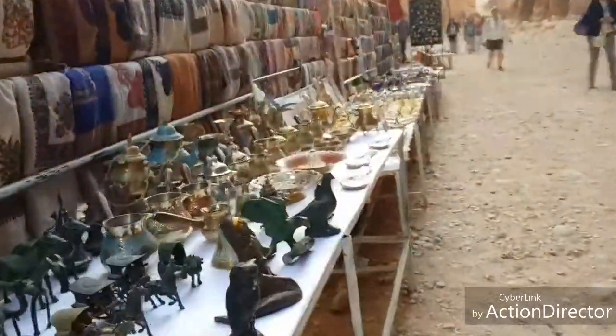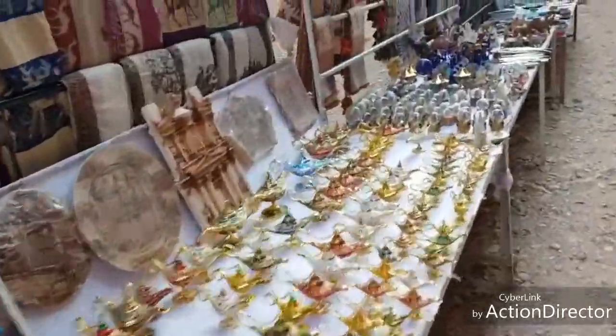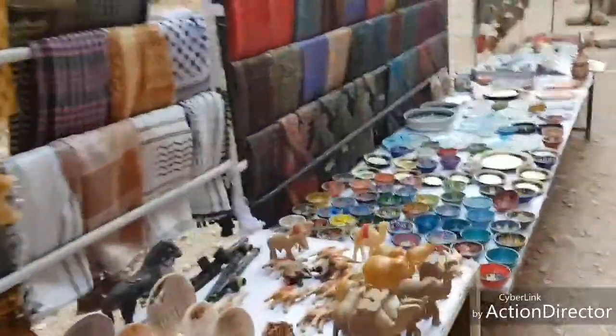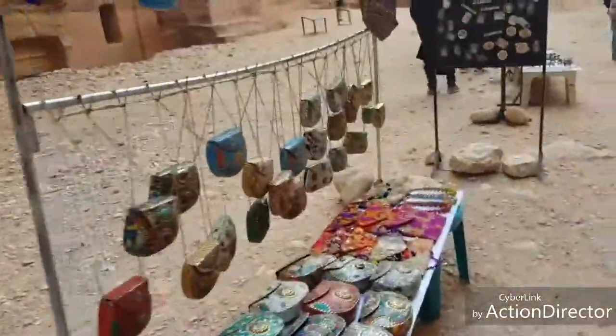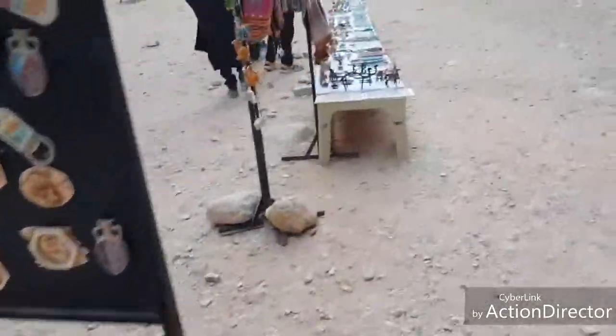So all the way through the antiquity, there are stall holders and vendors all selling the same products. So if you want, you can just bargain the prices down.